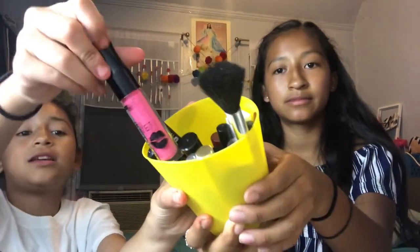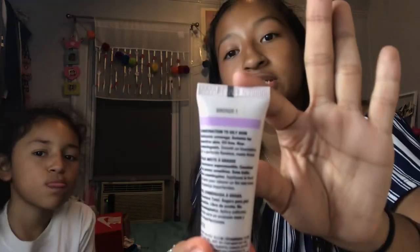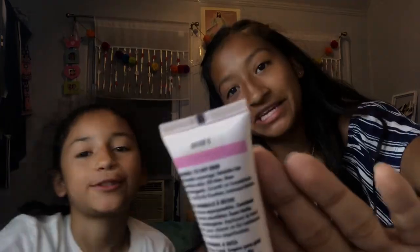So, what we got here, we got a few brushes down here. Then we have some more brushes and some different colors of lipstick and different kinds and different sizes. I got some more brushes in here. We also have our two foundations. We have my foundation, which is bronze, and we have her foundation, which is beige. As you can see, she's a little lighter, and I'm a little darker.